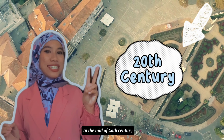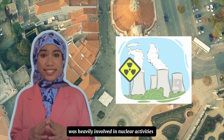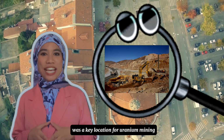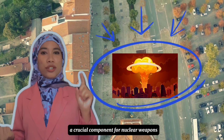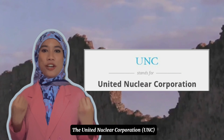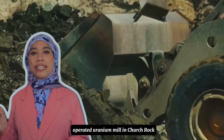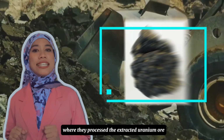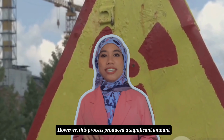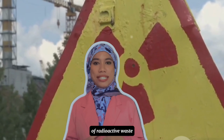In the mid-20th century, the United States was heavily involved in nuclear activities. Church Rock, New Mexico was a key location for uranium mining, a crucial component for nuclear weapons. The United Nuclear Corporation, UNC, operated a uranium mill in Church Rock where they processed the extracted uranium ore. However, this process produced a significant amount of radioactive waste.